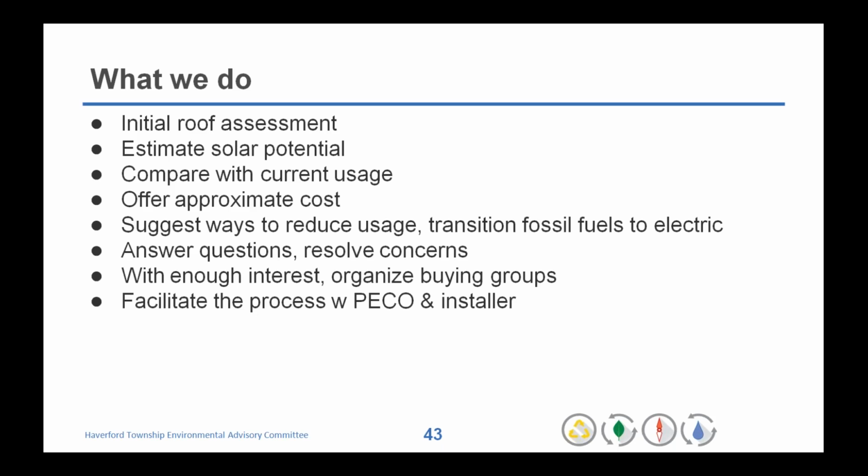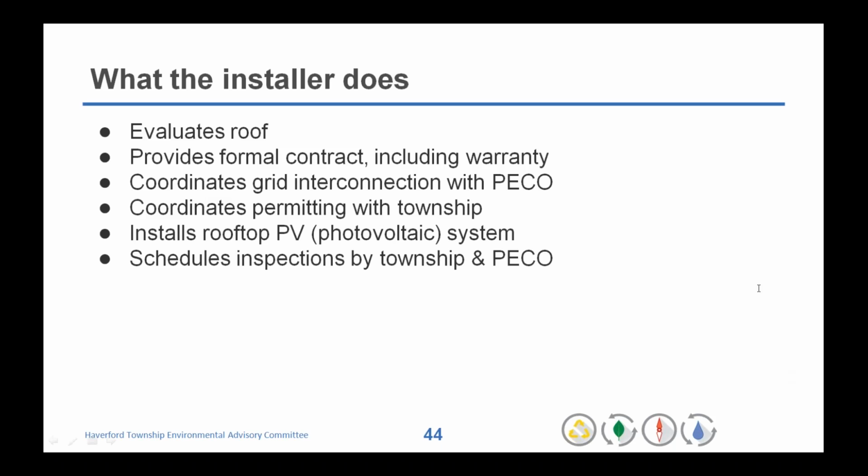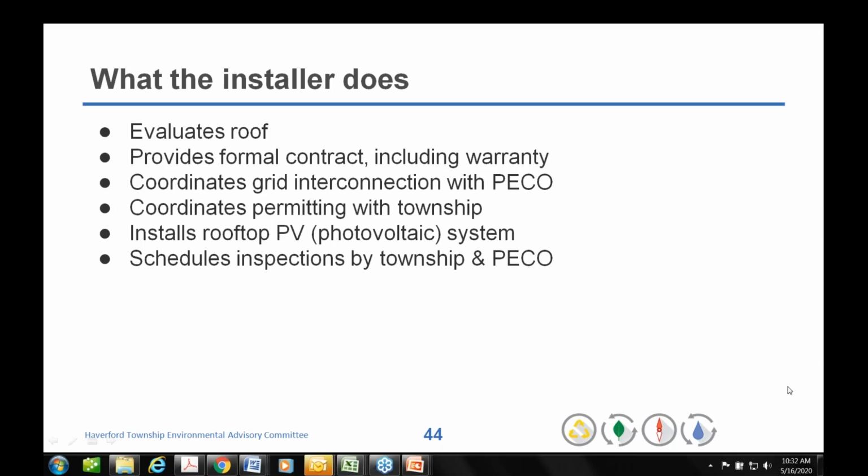Yeah, so we talked about a lot of this, but again, it's what we do as far as walking you through the entire process. And if you are uncomfortable with anything, we answer your questions and make sure that you are fully comfortable with the process before you talk to an installer, so that you do that from a point of confidence. Next slide. Yep, and then the installer gets into more detail, works with Pico, coordinates the permitting, installs the PV system, and schedules all the inspections. So it's pretty much turnkey from your perspective at that point. Your role is to pay the bill at that point and enjoy solar electricity for the next 20 to 30 years.